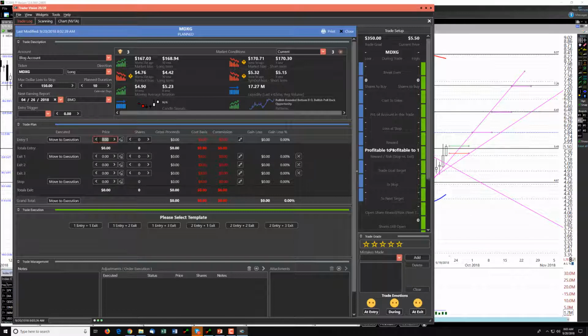Let's look at an entry. We closed at 550. Just for argument's sake, let's try 552 with a stop of, well, let's just do 532. Keep it an even number there. And a first target up here about 584. And a second target up here around 640. And a third target up around 720.